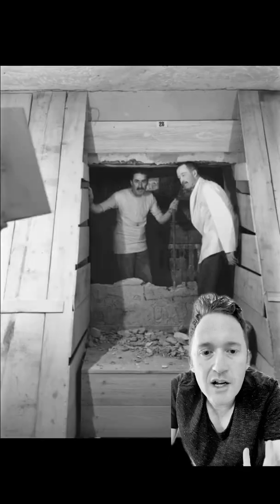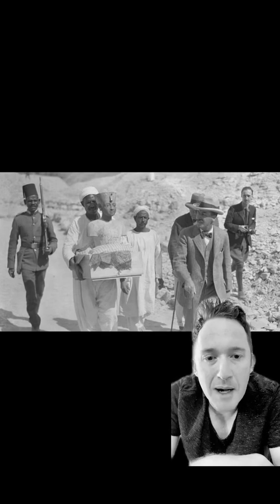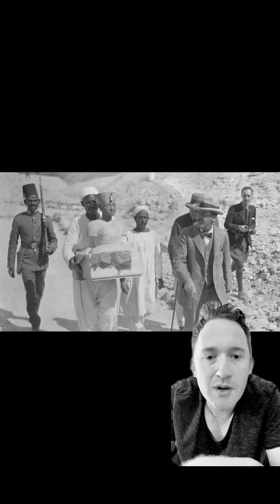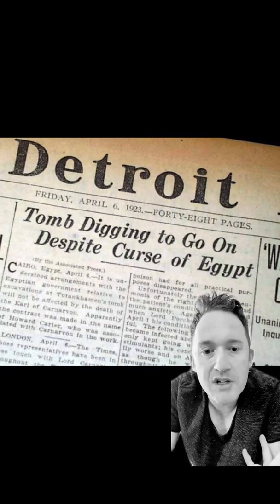The main event that led to the narrative of a curse was the death of Carter's financier, Lord Carnarvon. Carnarvon had been present at the official opening of the chamber. 2 months later, he died in Cairo after being bitten in the cheek by a mosquito. The bite led to blood poisoning, which progressed into pneumonia. Now, newspapers immediately hopped on the story and speculated that he was a victim of the curse of the pharaohs.